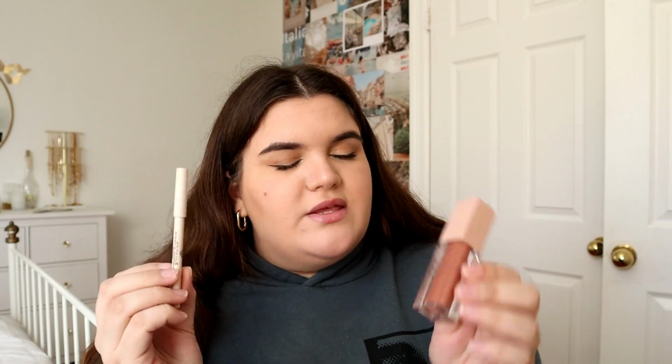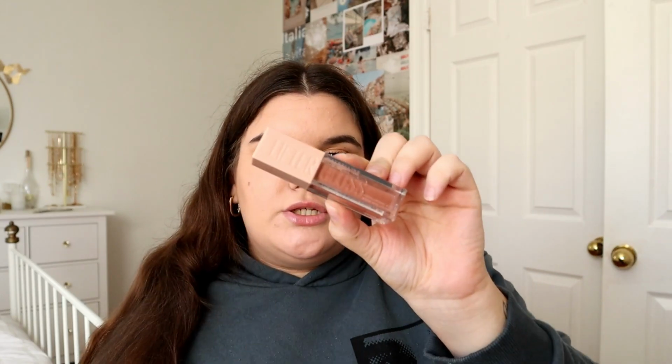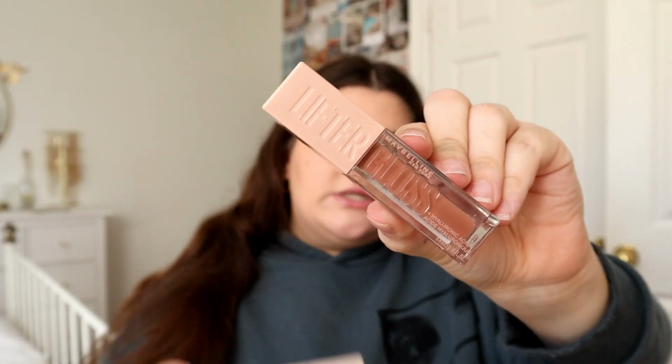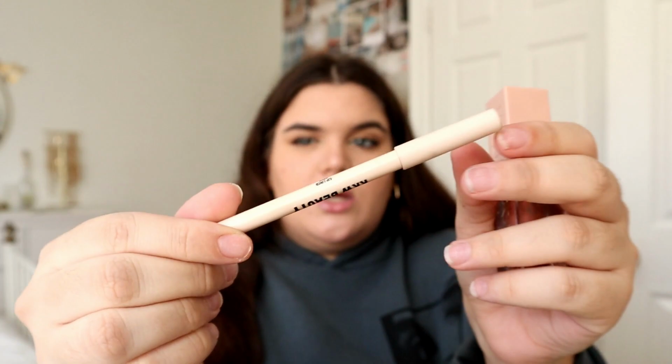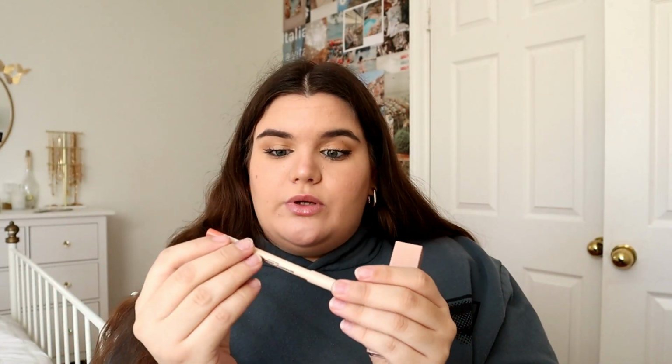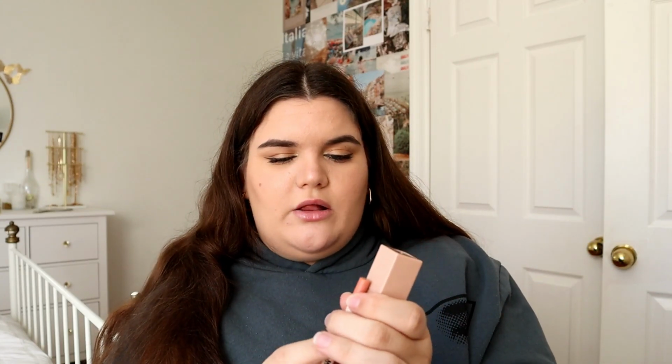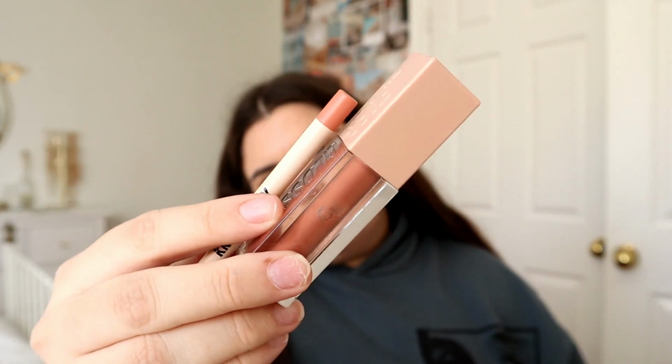I love it. Then I have my lip combo of the day. This was actually from the other day. I haven't taken it out, but this is my lip combo. This is the Maybelline Lifter Gloss in Stone. Super pretty color. And then also the KKW Beauty lip liner in Love, which is from the bridal collection. These just make the prettiest color combo ever. Super pretty. So I love these.